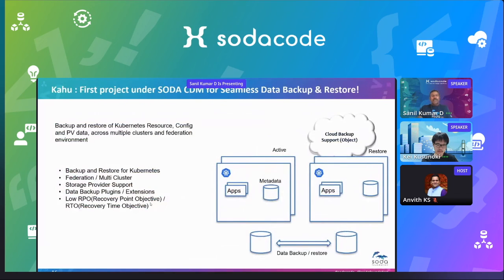So that's why we just started a project called Kahu, the first project under SODA container data management. It's completely focusing on backup and restore for Kubernetes resource config and also the data part of it. So it can be across clusters or even to cloud endpoints. So the first focus is backup and restore for Kubernetes.